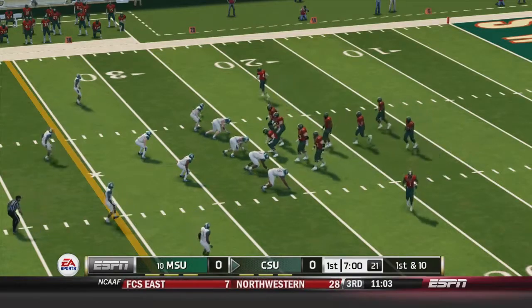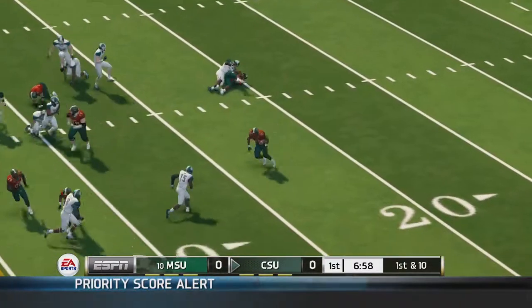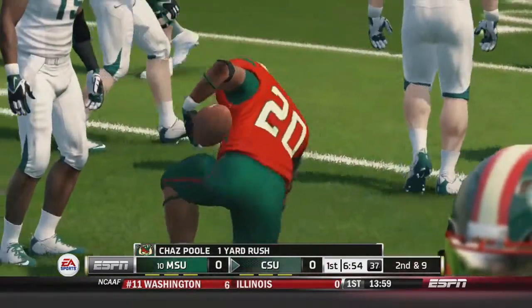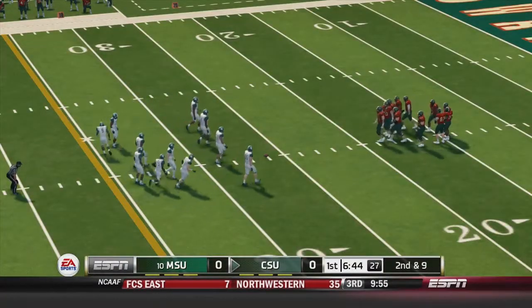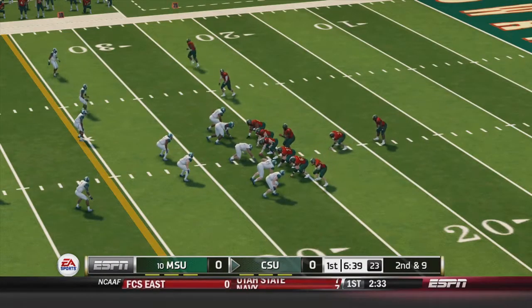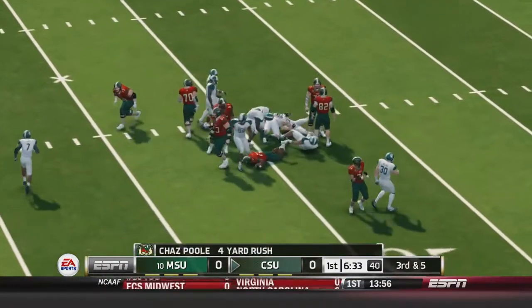Let's go to the game of the week with Michigan State against Charleston State Swamp Foxes. So you guys have not seen the Swamp Foxes in action yet. DJ Watts, the quarterback, and Chaz Poole, the running back, with Antonio Steele. I almost said Antonio Poole. Antonio Steele, you guys saw his stat line there from last week. He had a really, really good game. He's pretty much Antonio Brown of this team, that kind of thing.